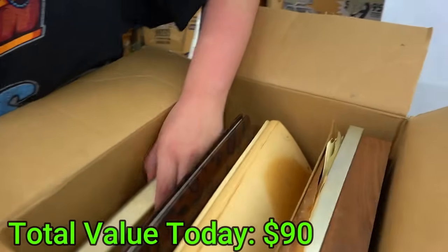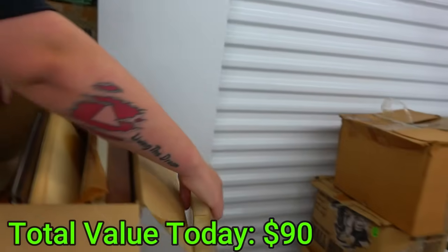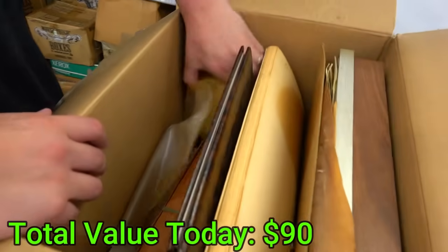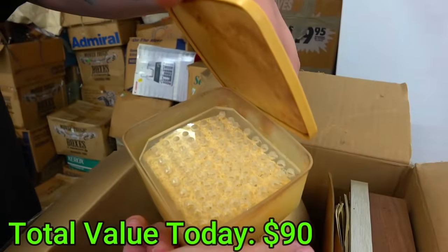So now let's pull out some of this paperwork and see if it's all stamps or if it's personal stuff. This is just somebody's certificate. Drop it right there, it'll be all right. What is that? Ew. What is that? A sponge? I don't know.